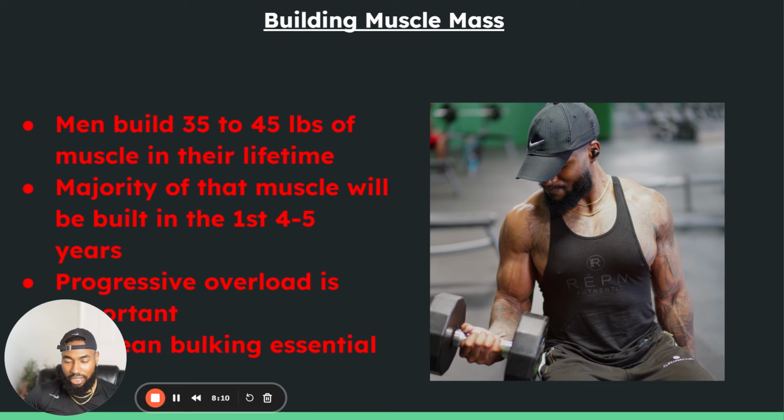All right. And then while you're in your strength gaining phase, if you're skinny fat or super skinny, then you definitely want to lean bulk. Lean bulking is going to help you because it's going to put you in a slight caloric surplus. It's going to be easier for you to build muscle like that, and it's going to be easier to progressively overload.